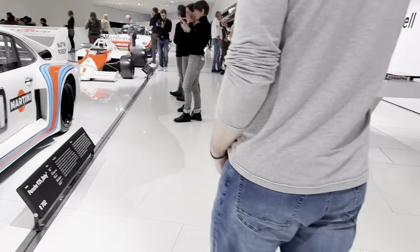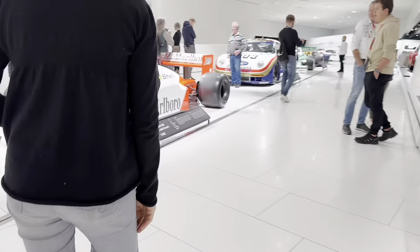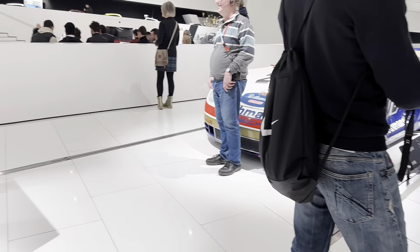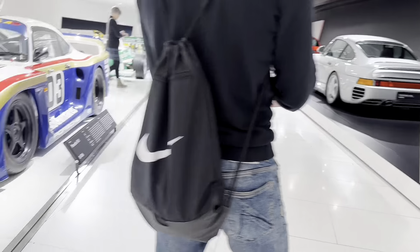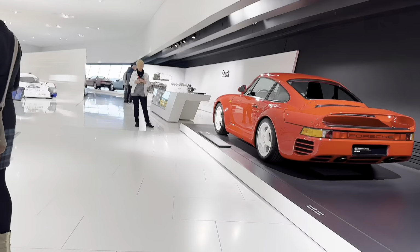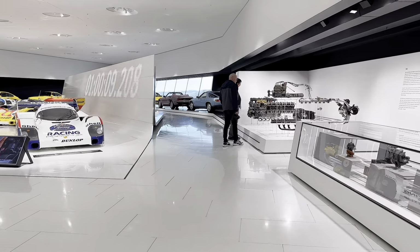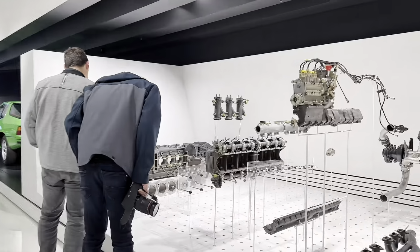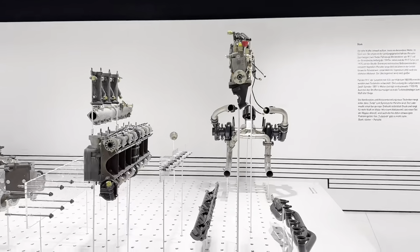Hello. They're doing some tasting here. We will walk up here. Nice. Can I just walk? Yep, here we go. You gotta see this. And here I'm going to show the 12 cylinder engine with 1100 horsepower, one of Porsche's most powerful engines. This is how it looks.